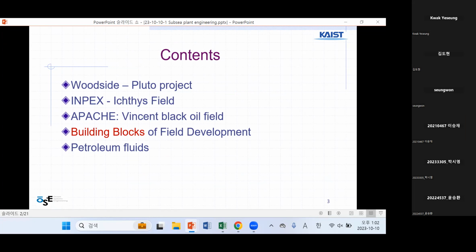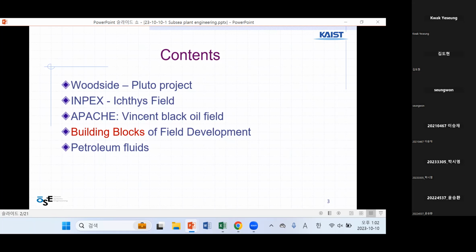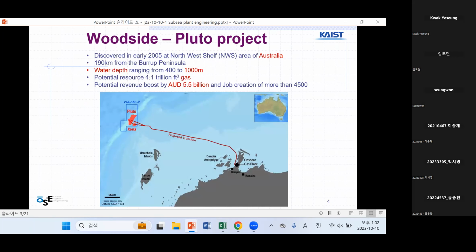And Inpex, we already covered what Inpex is. Inpex is a company name in Japan. Ichthys is a field name around Australia. We already covered this. Apache is another project name. And then field development, what are the components of field development? And we see more in detail.